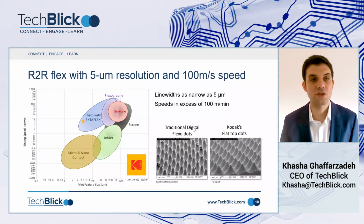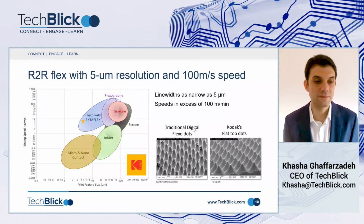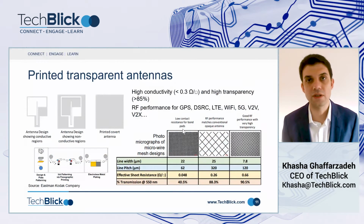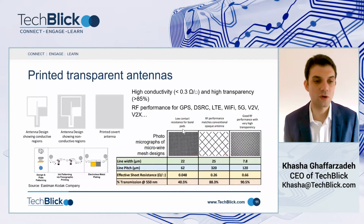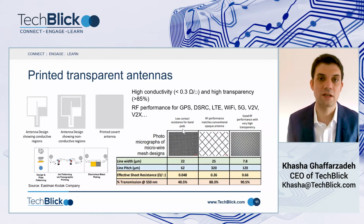And one of the applications is in transparent antennas. Here, this is not a fully direct, additively printed approach. It is a hybrid approach, and you can see this in the bottom left-hand side. It is hybrid because it involves ink patterning, flexographic roll-to-roll printing, and then the process goes through roll-to-roll electroplating to metallize it further.